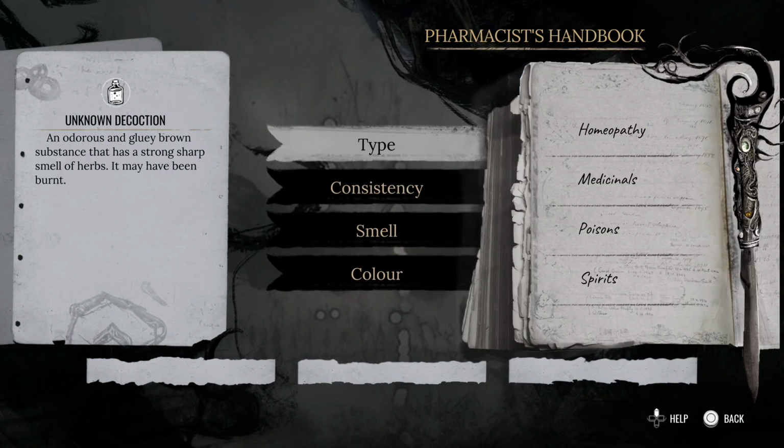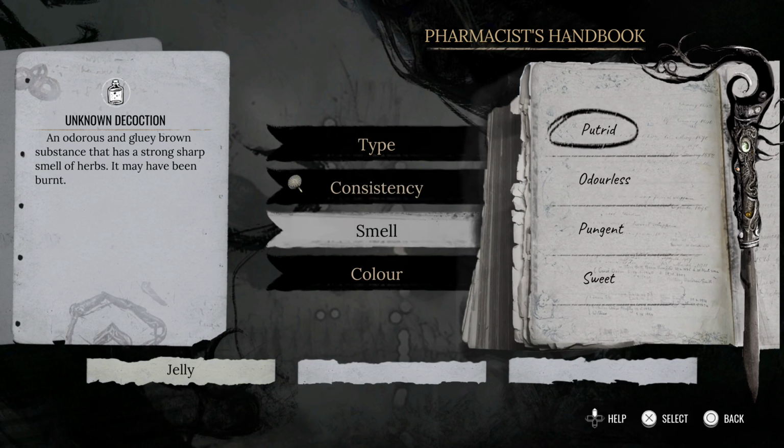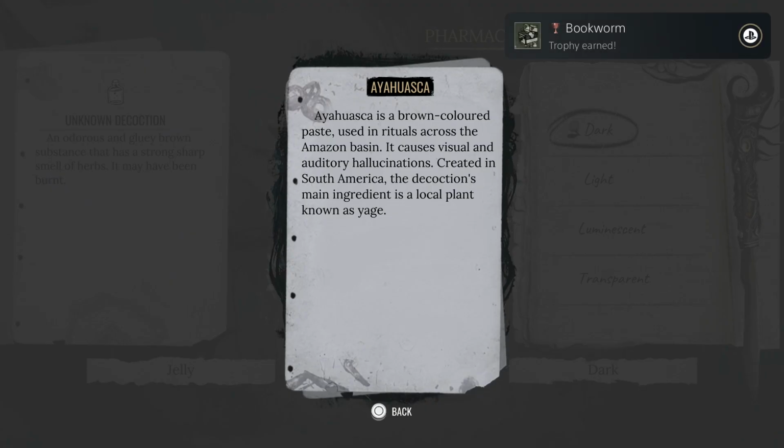Odorous and gluey brown substance. Maybe jelly? Strong smell of herbs. I'll say pungent and dark colored. Ayahuasca. Oh, bookworm trophy earned.